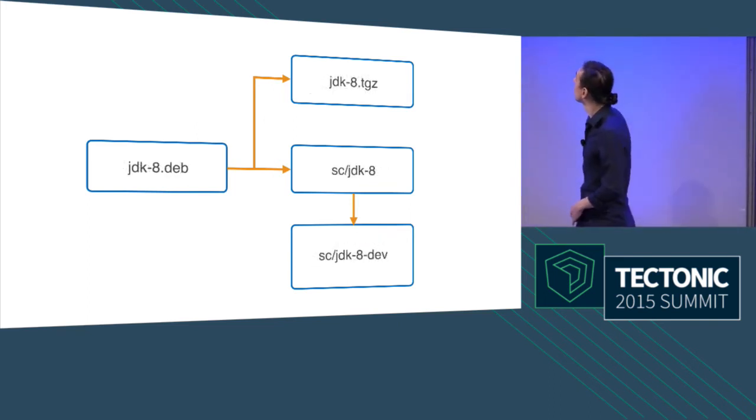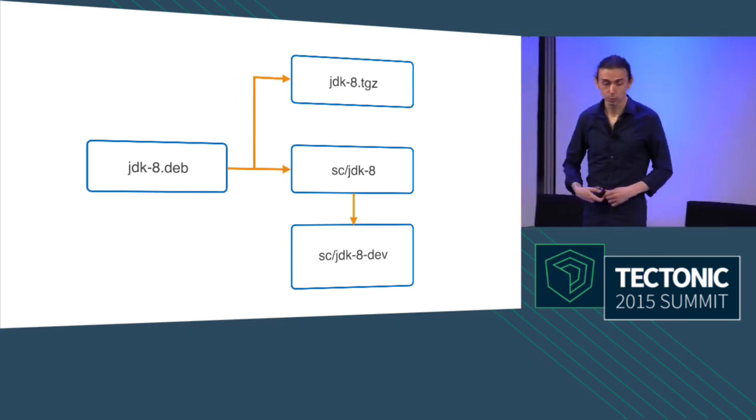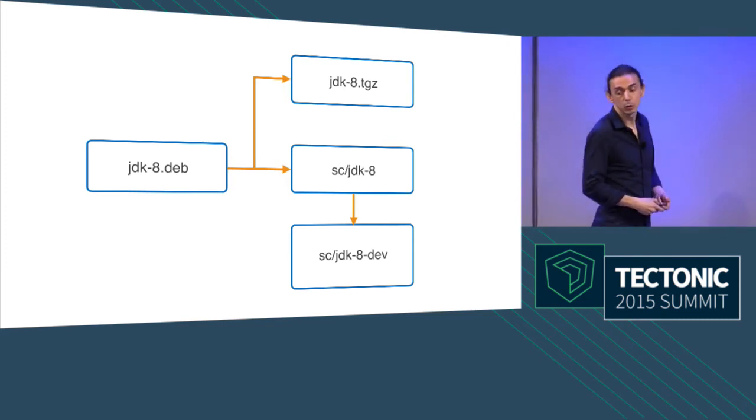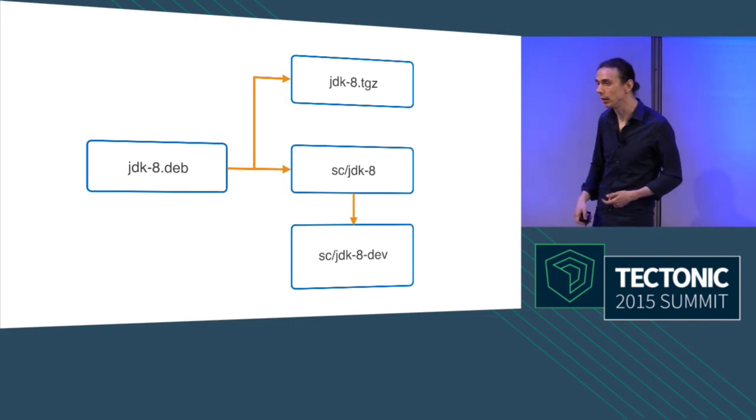So here's an example. We have JDK, then we build our format, like our tarball that is used for our current environment. And then for Docker, we build in our namespace a JDK8, and then we derive a JDK8 dev.